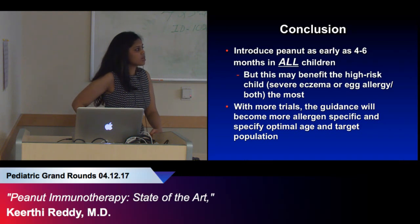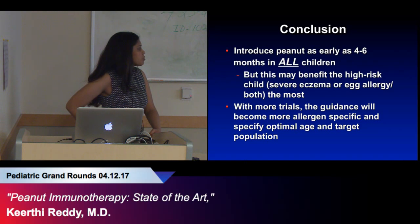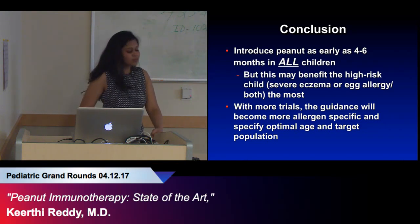I know that the American Board of Allergy and Immunology is working with the AAP now to get those guidelines changed so we can start introducing peanuts at 4 to 6 months. So hopefully, with more trials, the guidance will become more allergen specific, more age optimal, and target populations more specifically. But unfortunately, there's not much out there at the moment. And that's really all I have.